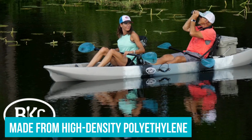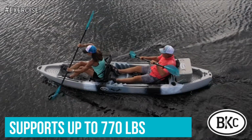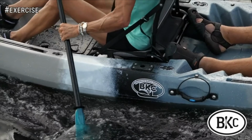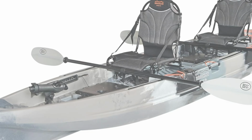Made from high-density polyethylene, this kayak supports up to 770 pounds, so you won't feel like you're gonna tip over even when the water gets rough. The 34-inch beam offers great stability too.